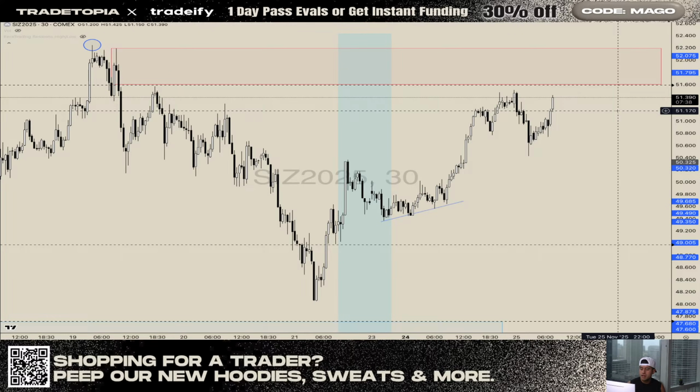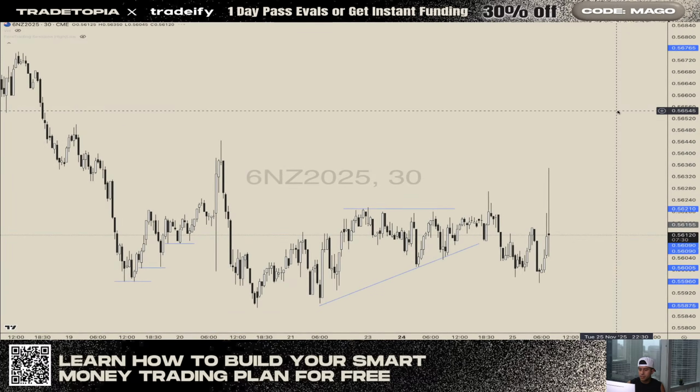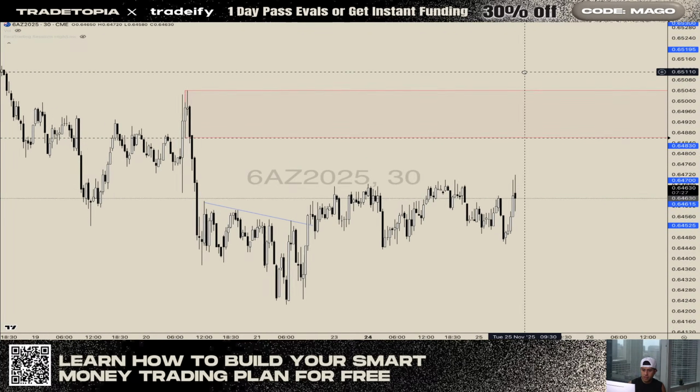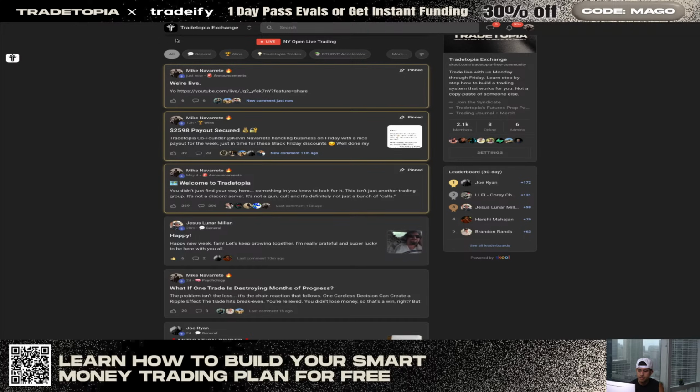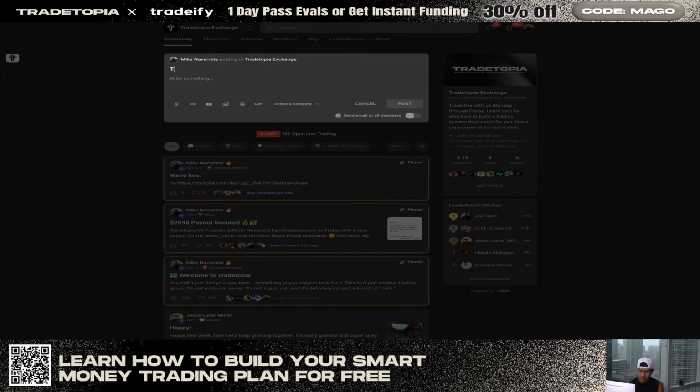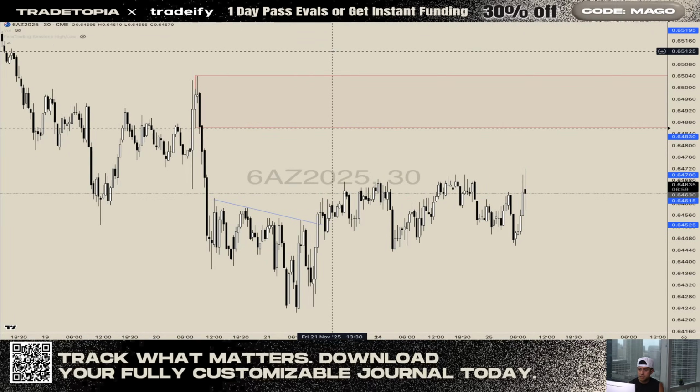So even if it's metals and majors, they're both kind of trading against the dollar. So I would prefer sells with AUD here. So I'm going to actually mark this up. I'm going to share this here in our chat over here. So today's setups, November 25, 2025. And then we have AUD, so 6A. Here it is. Be ready.